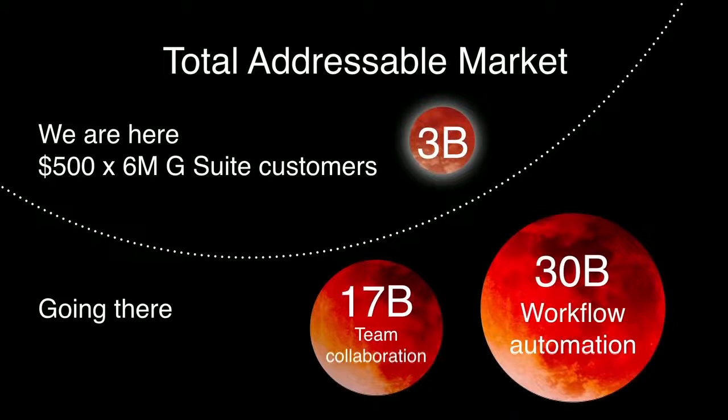Our platform-agnostic model will further expand our potential. Going here, team collaboration will reach 17 billion. Workflow automation will reach 30 billion by the year 2025. But the purpose of citing these big numbers is just to let you know that we operate in a space that has huge potential. But the main point that we want to express is that our team in Geneva is ultra passionate about empowering teams and improving collaboration.